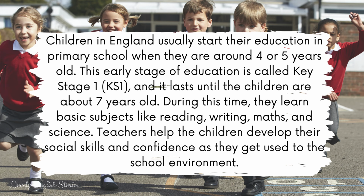Children in England usually start their education in primary school when they are around 4 or 5 years old. This early stage of education is called Key Stage 1 or KS1, and it lasts until the children are about 7 years old. During this time, they learn basic subjects like reading, writing, maths, and science. Teachers help the children develop their social skills and confidence as they get used to the school environment.